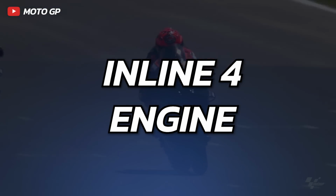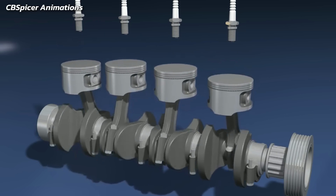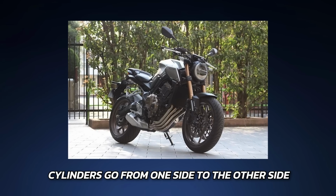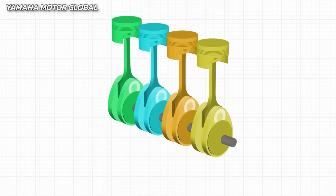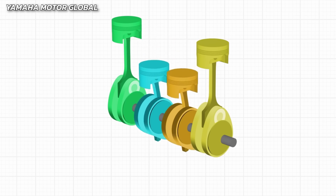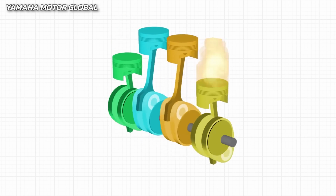As the name suggests, an Inline 4 has all of its cylinders mounted in a straight line. And Inline 4s are almost always mounted transversely across the bike. Or in other words, the cylinders go from one side of the bike to the other. A great design trait of an Inline 4 is there is always a cylinder on its power stroke, which helps with a smooth power delivery. Inline 4 engines have a power distribution system in pairs, which is essentially where the inner and outer pistons operate at the same time. When one pair moves up, the other pair moves down, and this creates a balanced firing interval along a straight line.